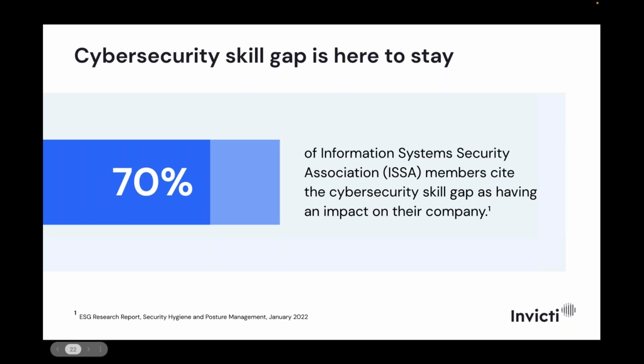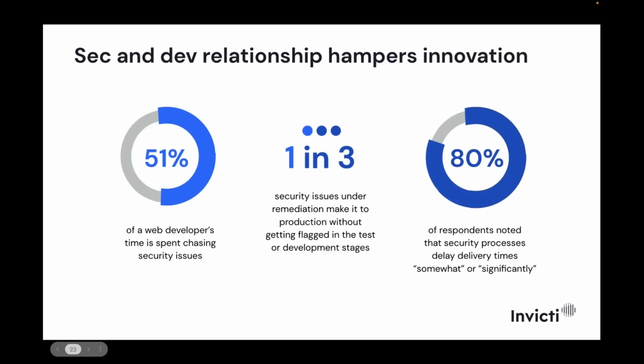According to ESG, 70% of the members of the Information Systems Security Association, ISSA, cite the skill gap in cybersecurity as having an impact on their company. I've talked to Invicti customers who have said, look, I've got the budget, I've got the open recs, I just can't hire enough people. And so therefore, I've got one security professional per 500 developers. That just doesn't work if you don't have the tools and you don't have the processes and you don't have the right culture and ethos around security. You're just never going to be able to keep up.